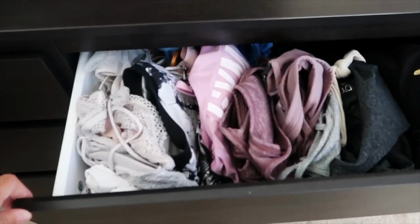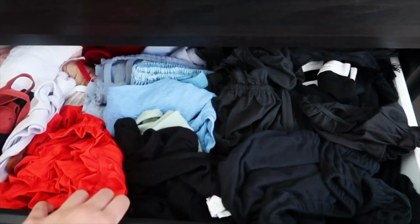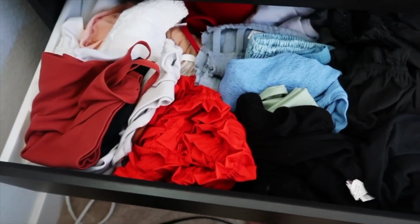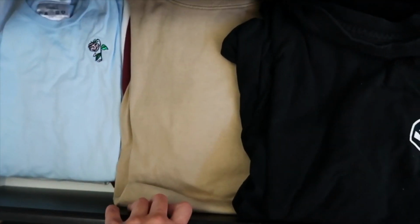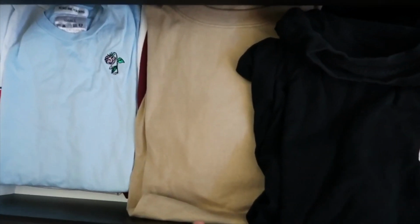And over here, I have sports bras and bralettes, and I also have them kind of color coded. And then over here, I have all of my summer tops, basically any tops that I can't hang because I wear a lot of tube tops and off the shoulder tops. Down over here, I just have random shirts that I wear around the house. I honestly just wear these to sleep or when I'm at home lounging.